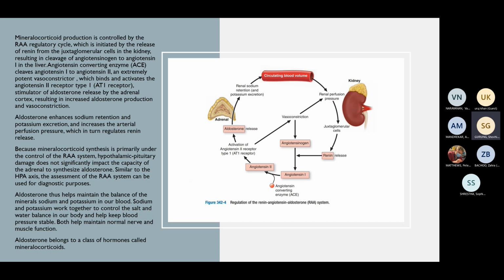It activates the AT1 receptor on the adrenal, by which aldosterone is released. Aldosterone enhances sodium retention and potassium excretion in our body, and it increases arterial perfusion pressure, which in turn regulates renin release. So this is a very important axis in our body, and it's very important for this topic as well. The mineralocorticoid synthesis is primarily under the control of the RAS system, that is, the mineralocorticoid aldosterone. The HPA axis has minimal role or does not significantly impact the capacity of the adrenal to synthesize aldosterone. There is a clinical triad of hyponatremia, hypovolemia, hypoglycemia, and hyperkalemia that we can find with a decrease in aldosterone in our body.